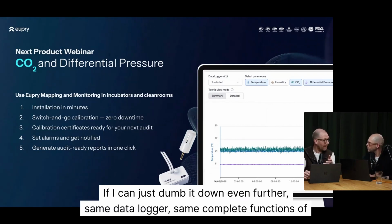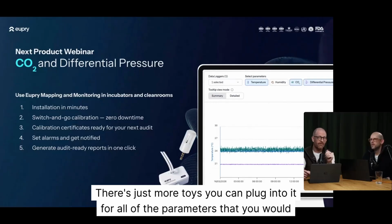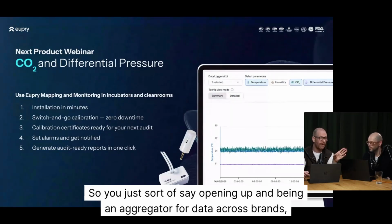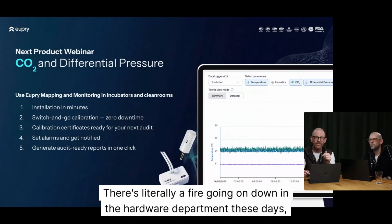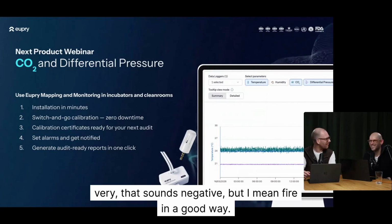If I can just dumb it down even further, same data logger, same complete functions of the system. There's just more toys you can plug into it for all of the parameters that you would like to measure out there. That's right. So you just said opening up and being an aggregator for data across brands, platforms, and hardware. And now you're also hearing us saying opening up to more in our own portfolio. There's literally a fire going on down in the hardware department these days, sending out our own portfolio as well. Yes, that sounds negative, but I mean fire in the good way.